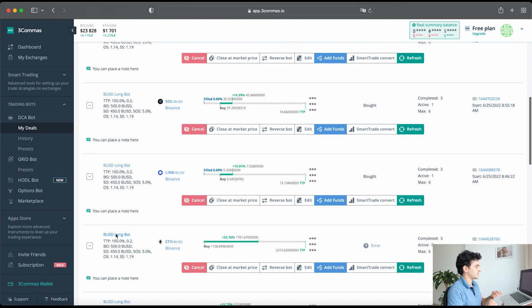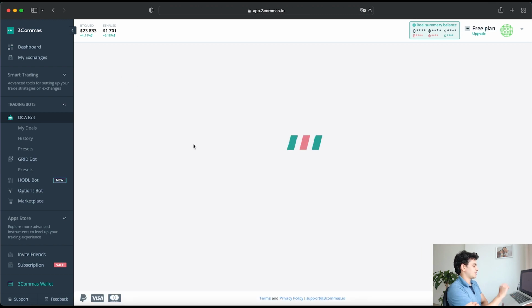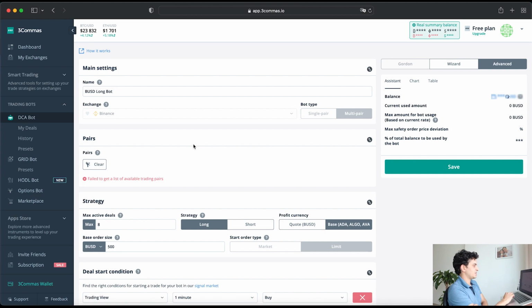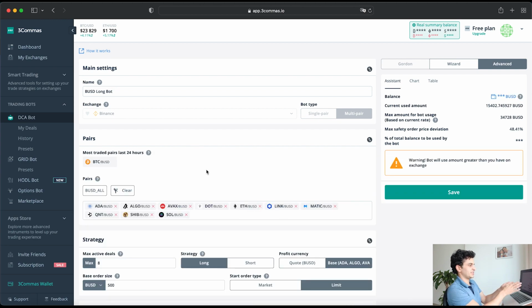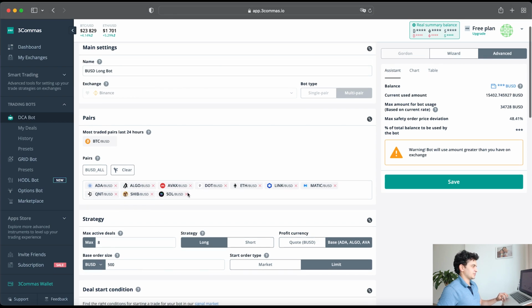If you start looking at this trading robot, I'm now going into it and I will edit it just to make you see what it is all about. This trading robot is connected to the Binance exchange, and it is trading these 10 pairs right now. So you see from Cardano, Algorand, I even added Shiba Inu at the end, Solana, AVAX. All the coins that are mostly hyped, and you can edit it anytime.